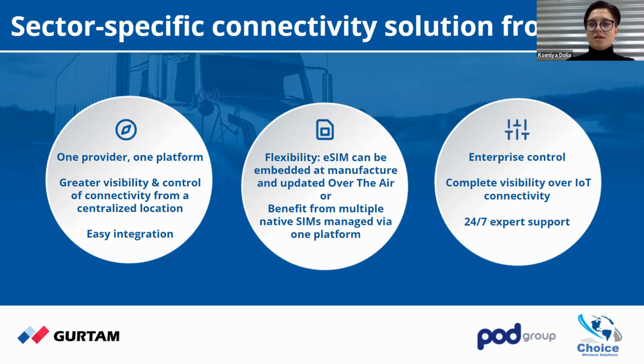Actually, I see a question in the chat that goes straight to the point: which connectivity is the best for video telematics? It would be great if you could answer that, and also highlight the differences between MNO, MVNO, and ENO, and why ENO is actually special.